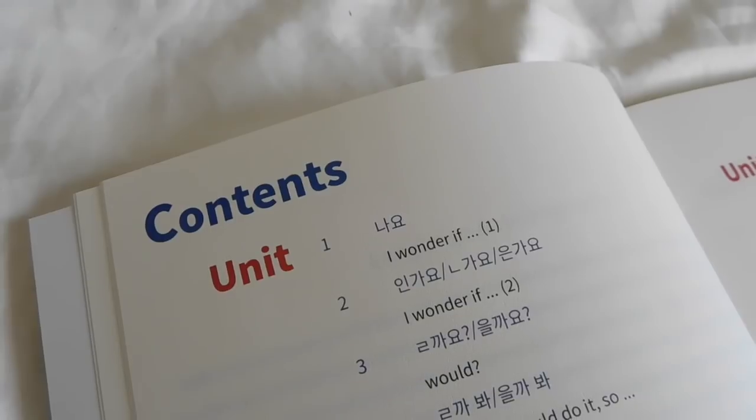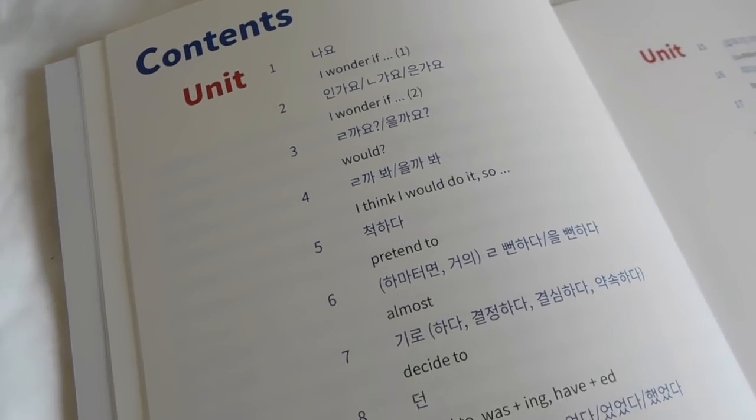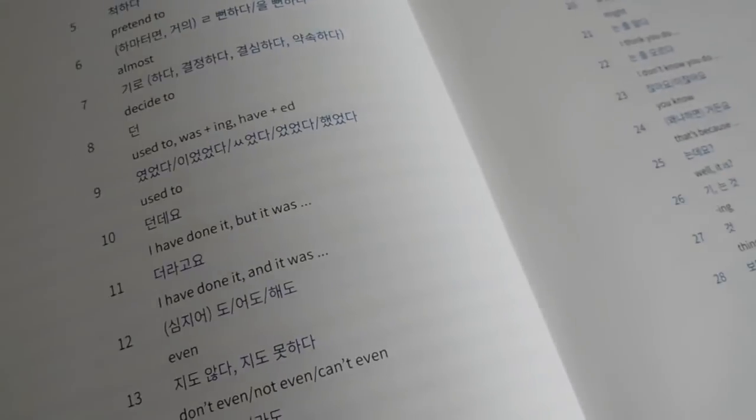If you're curious to know if this book is really for your level, let's take a look at some of the content. There are grammar points like 나요, 인가요, 을까요, 을까봐, 얼마나 되다, 을지도, 줄 알다, 줄 모르다. So the grammar starts pretty basically, and then it moves to more advanced grammars near the end, like 면 할수록 or 겠다. 겠다 is not that intermediate, that's pretty basic grammar. But you can see that this is definitely not beginner, but not super advanced either.